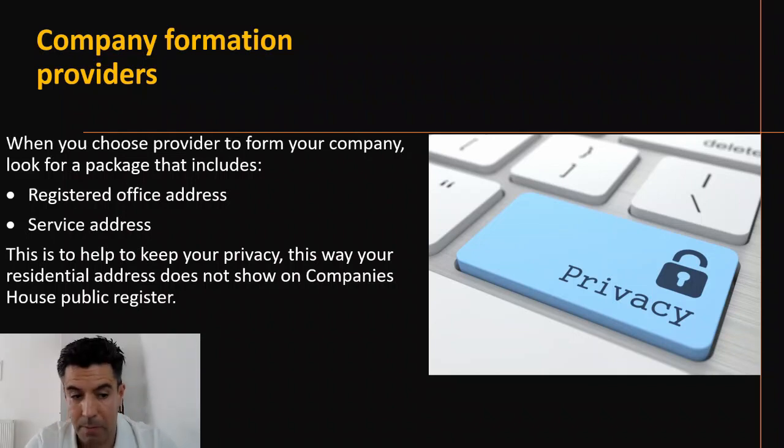Another service that you need is a service address. This is to help keep your privacy. This way your residential address does not show on Companies House public registry. Okay, it will show your name as a director, the person who owns the company, the person who owns the shares, just your name, but it won't show your private residential address where everybody can see. So it's good to know that.